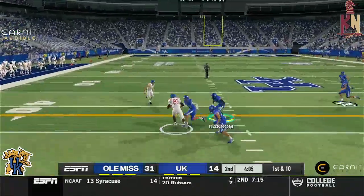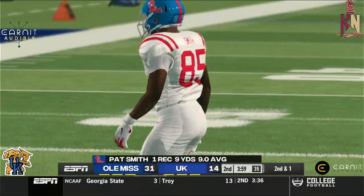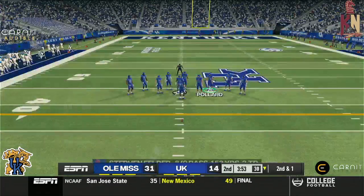Complete. He's got room. He's tackled right around the 36-yard line. Very solid gain through the air. I'm impressed with the poise of this quarterback and the ability of the receiver to keep his concentration and get his hands on the football.